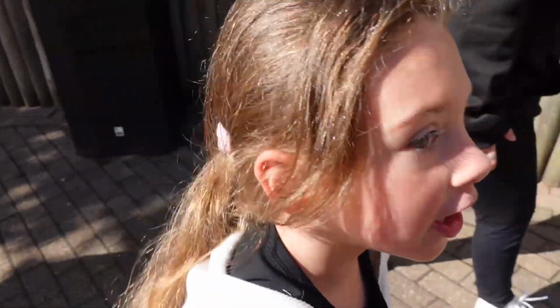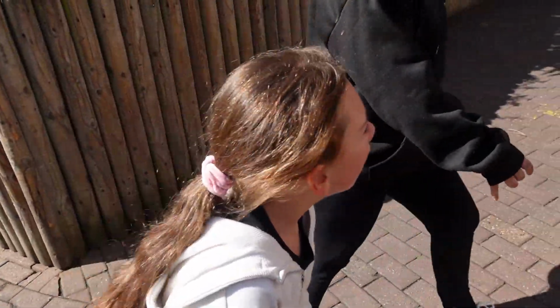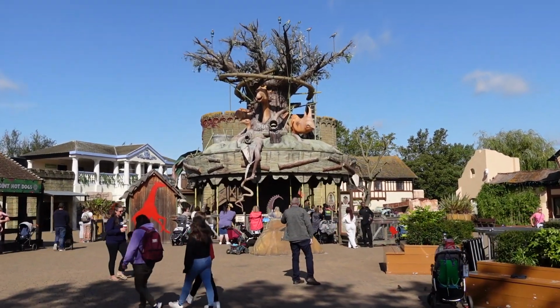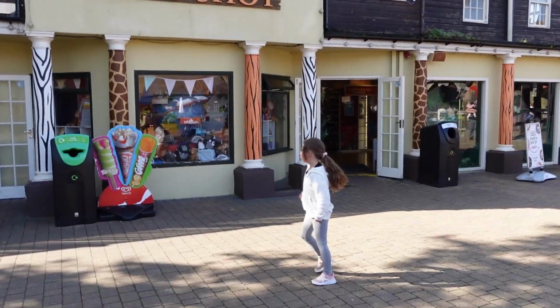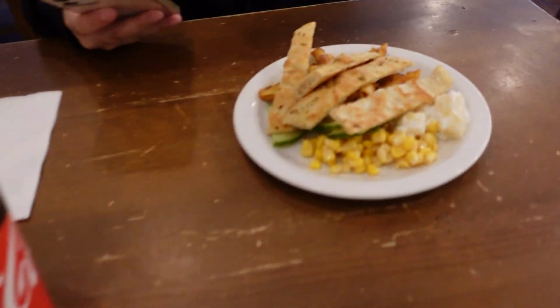Are we going to go to the shop now? And I said I'm going to treat you, aren't we? Yeah. Let's go. Yay. So we're at the central area now. Look at how beautiful that carousel is. Really well themed, but we're going to go in the gift shop. Lil's going to pick something. So let's have a look in here. So we're just coming to the pizza pasta. Look at that.